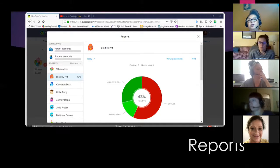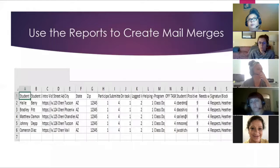So if you're trying to figure out at the end of the week who did what, you can use this as like a personal tracker almost to see where you need to focus some of your attention for your kiddos, as far as calls or whatever that you're going to do.